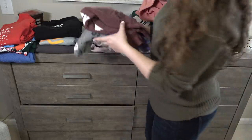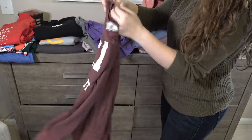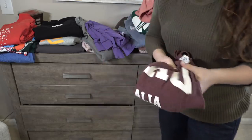So I'm gonna get rid of these three. This is a Wild Fox sweatshirt. It's really comfy, but I've had it for years. I've worn it a lot. And I know someone else will be so excited to wear this all the time and I never wear it, but it's a great, great sweatshirt.